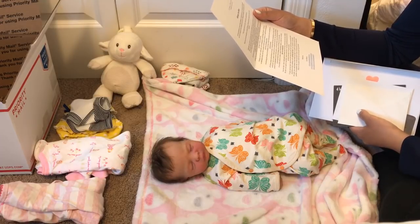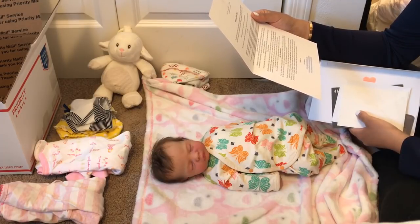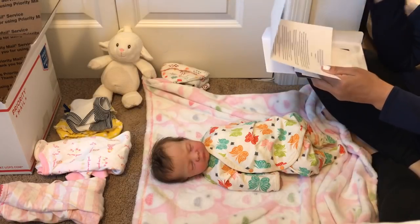To style your new baby's hair for the first time, please spray with a small amount of water mixed with good leave-in baby conditioner with a soft baby hairbrush. 1 part conditioner to 5 parts water.